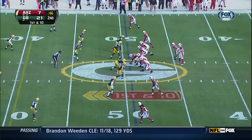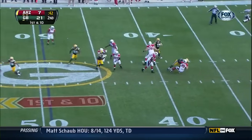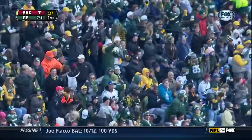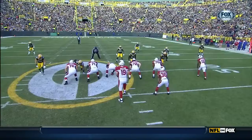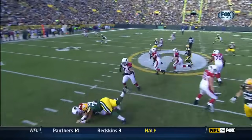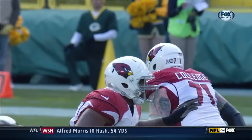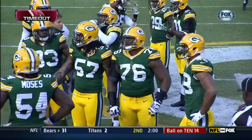So trying to close it to a 7-point game before half, or just get something. There he goes down, Skelton, and right in his face is Mike Daniels. And for Daniels, his 2nd sack of the year, and that is a big loss. You can see the move. They go Clay Matthews inside. Daniels comes around the edge, and that's the twist in the game up front that frees him up. A loss of 10 on the play, and Arizona has to use their 2nd timeout.